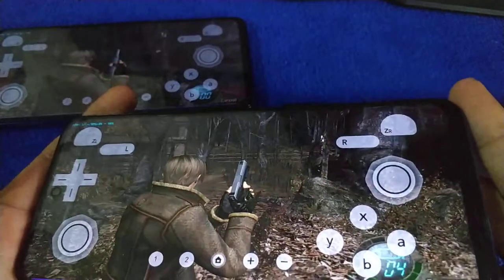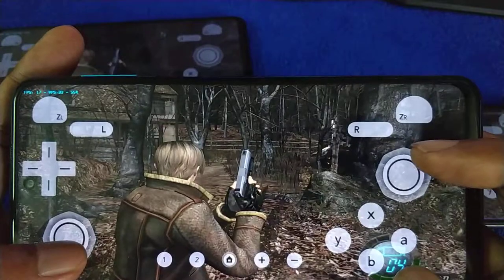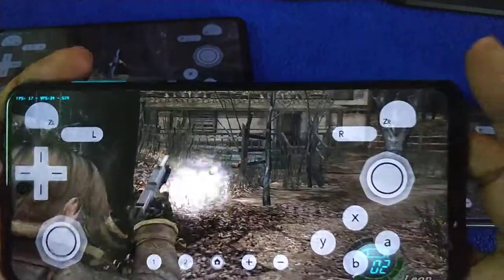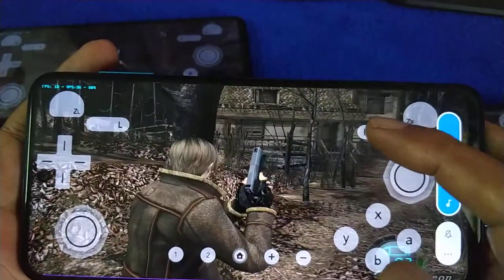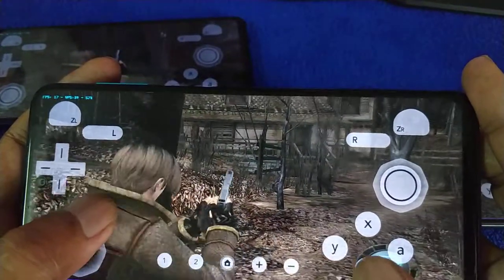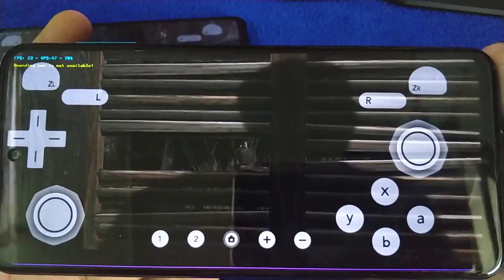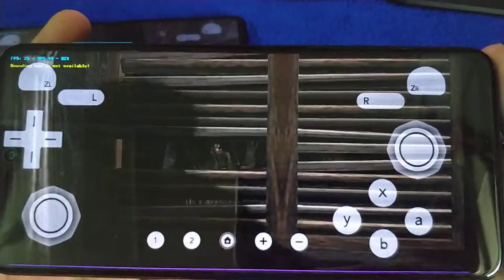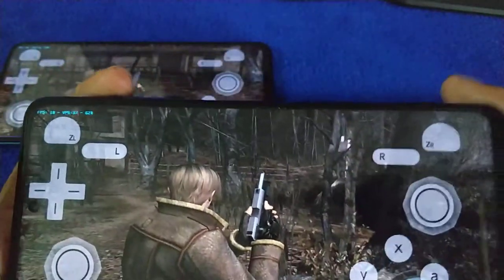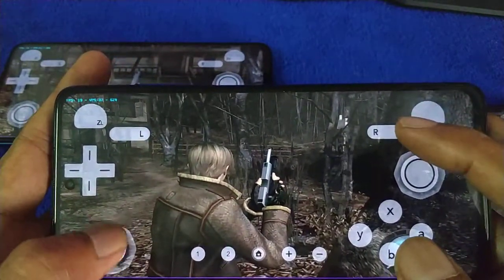And Redmi Note 9S, 17. Slow motion. At 3x full HD. I need a sound. And Redmi Note 9S, Poco X3 NFC.